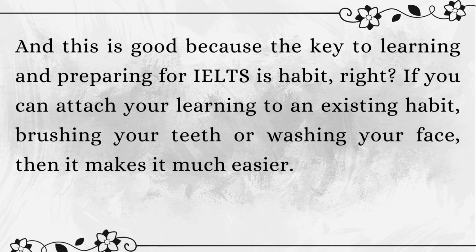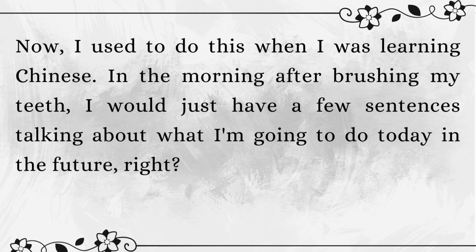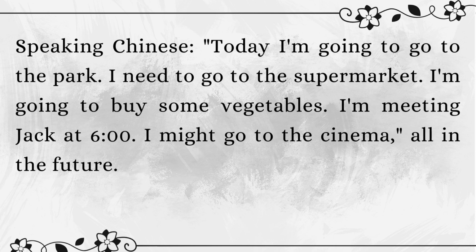And this is good because the key to learning and preparing for IELTS is habit, right? If you can attach your learning to an existing habit, brushing your teeth or washing your face, then it makes it much easier. Now, I used to do this when I was learning Chinese. In the morning after brushing my teeth, I would just have a few sentences talking about what I'm going to do today in the future, right?